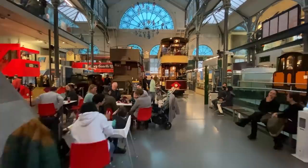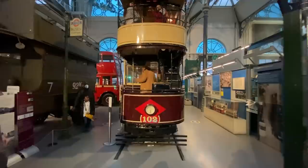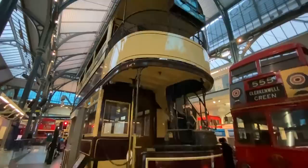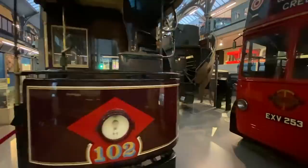Wow, this is such a great interactive exhibition. You really do get to see all of London history. So these were electric trams that ran in 1910. Let's see if we can get inside. There's quite a bit of people.